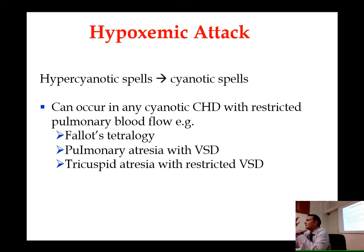Then obviously you can give them a vasoconstrictor also, like dopamine. You can give them propranolol, morphine. Morphine is the drug of choice in these patients, and it is all written in Nelson. So these are the basic steps of management of a cyanotic spell in Tetralogy of Fallot.